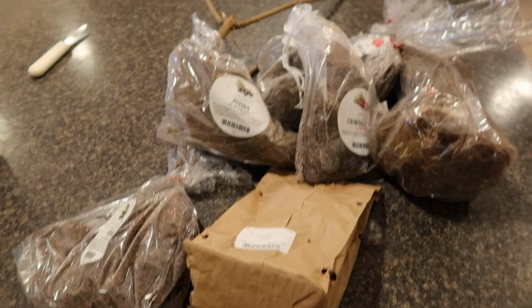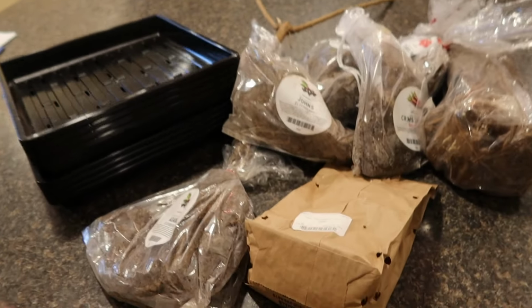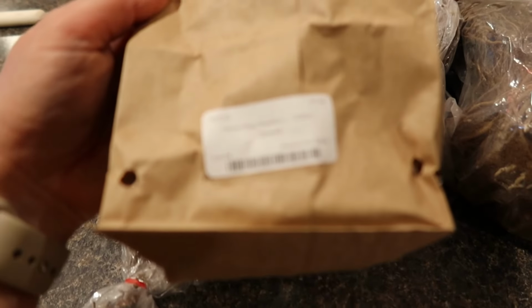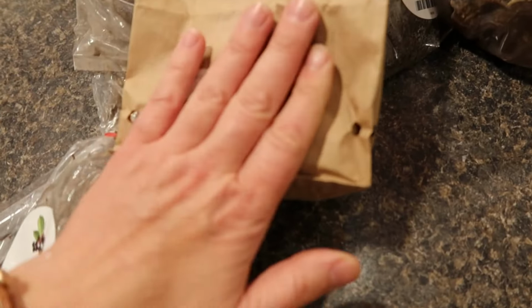Now today, just now, I got a little goodie package from Berlin Seed, and I'm pretty excited, so I wanted to show you what I got. Okay, so here is the loot. First things first, I got another bundle of the onion plants.